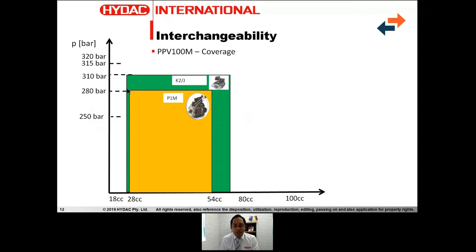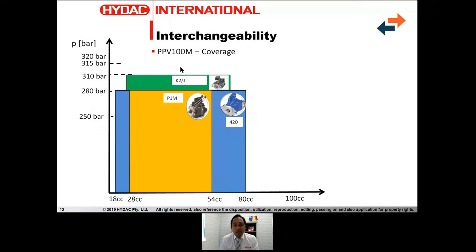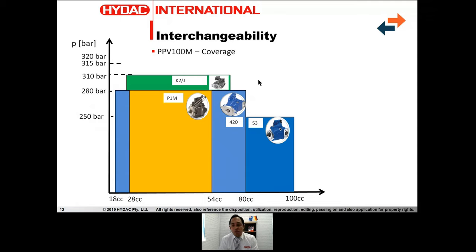The Danfoss K2 and the J frame has a displacement range from 25 cc's to 75 cc's with a nominal pressure of 310 bar. The Eaton 420 has a displacement range from 18 cc's per rev to 80 cc's per rev with a nominal pressure of 280 bar. The Rexroth 52 and 53 series have a displacement range from 18 cc's per rev to 100 cc's per rev with a nominal pressure of only 250 bar.